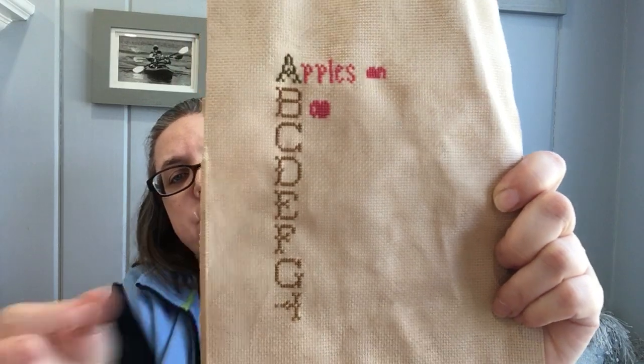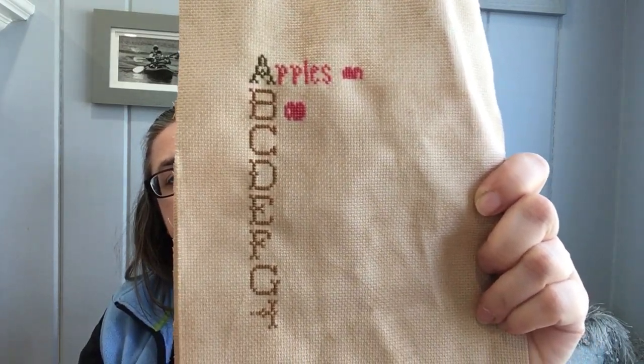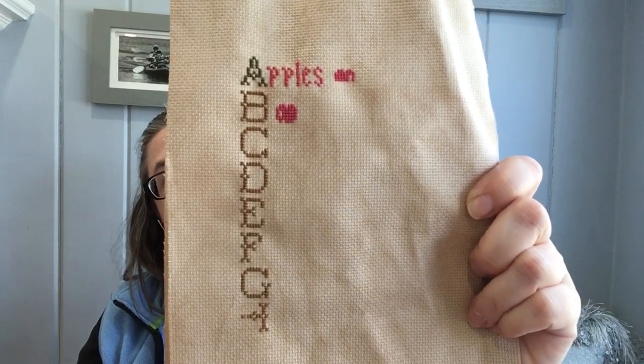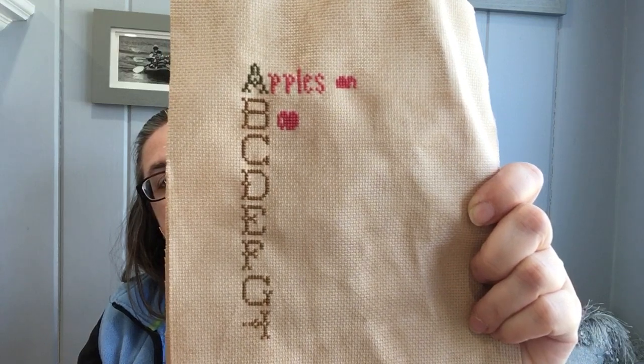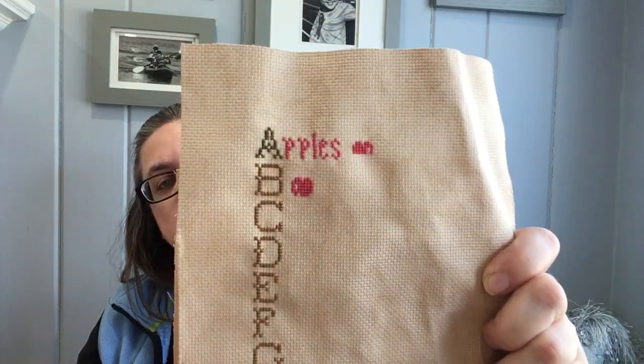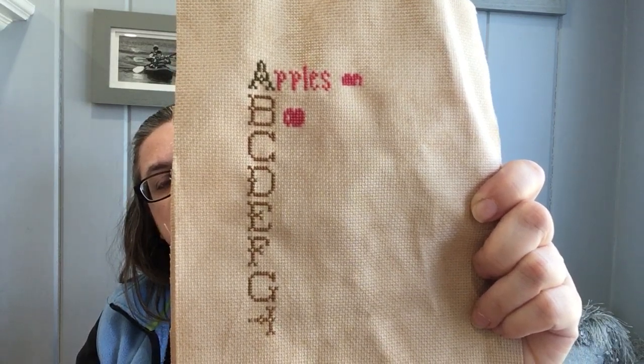I don't know why I started so close to this edge. I usually give myself about 2 inches. And I didn't do that in this case. I think it'll be fine. I'm just not sure why I did that. The top is fine, but for some reason that edge, I went a little bit close.